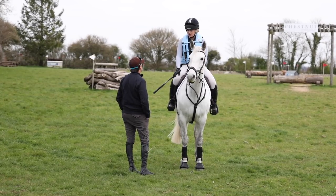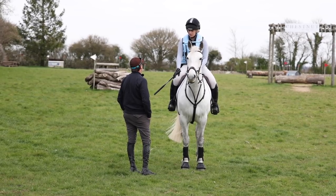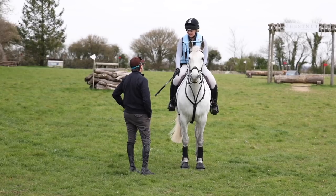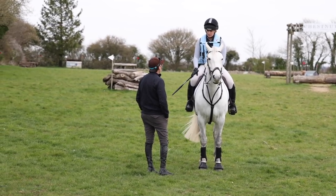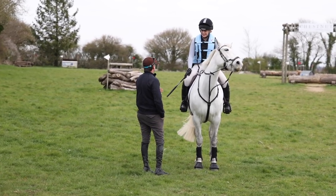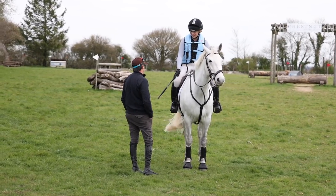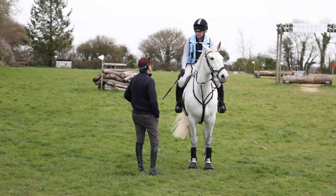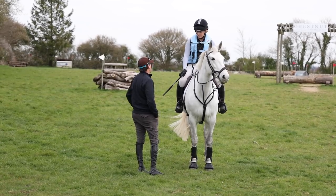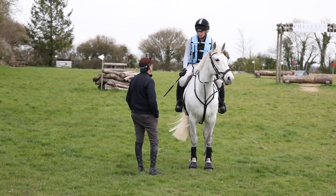So he's in a competition environment, tied to the lorry, not that that's what happens at Badminton, but it's just getting their heads away from home. They're all really different, fitness-wise and preparation-wise. The main thing I've always been taught is that the last week before should be a deceleration of the preparation, where the horses do a lot more hacking and a lot more chilled out stuff.